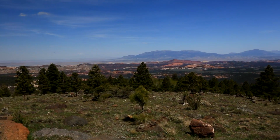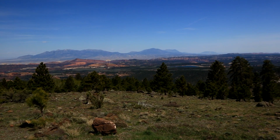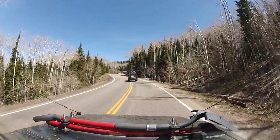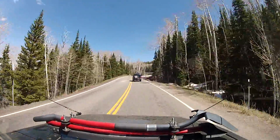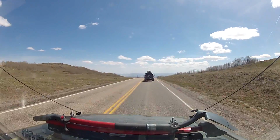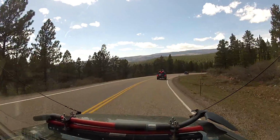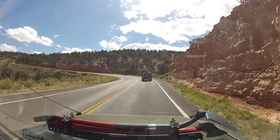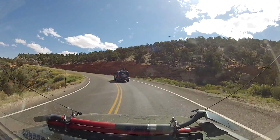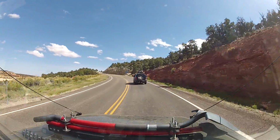And a view from the Dixie National Forest, Larb Hollow Overlook. We're almost 2 miles up. We just passed through Boulder and are headed up on the Hogback Ridge that's just to the south of Boulder.